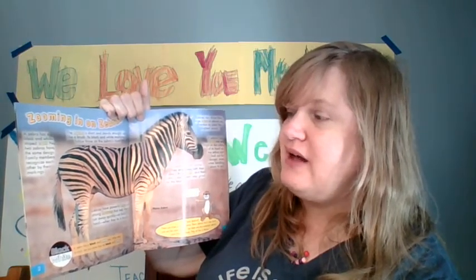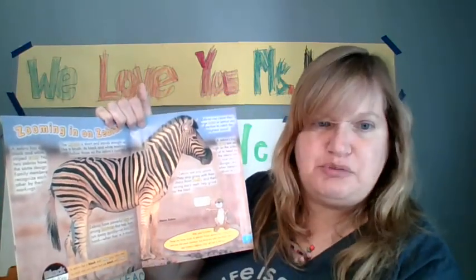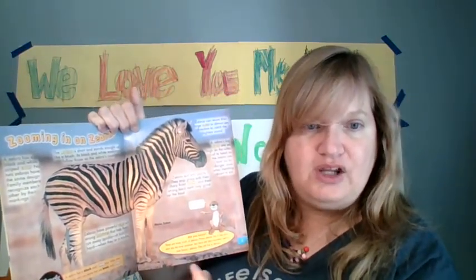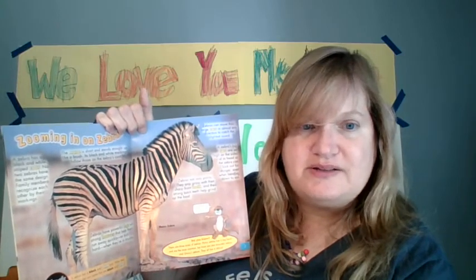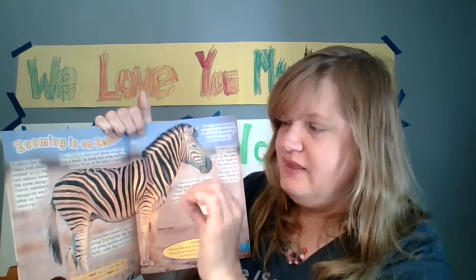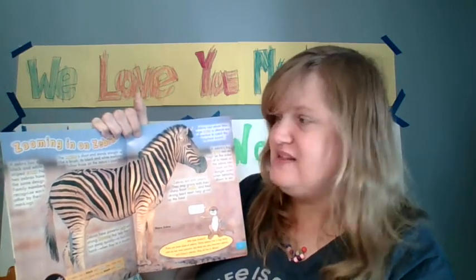Zebras are black and white. Zooming in on zebras, here we go. A zebra has a black and white striped coat. No two zebras have the same design. Family members recognize each other by their markings. Isn't that cool? So to us, zebras all kind of look alike. But if you were in a zebra family, with your mom and dad zebra, your brother, sister, you would know who your mom or your dad was because you would recognize the design on their coat because it would be different than all the other zebras. That's amazing.